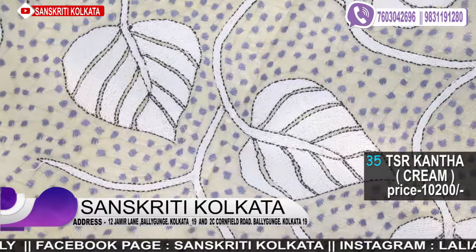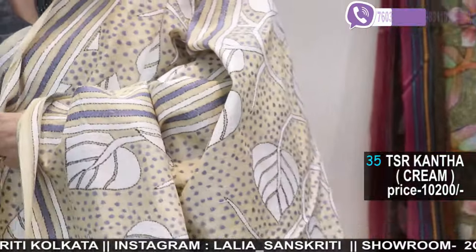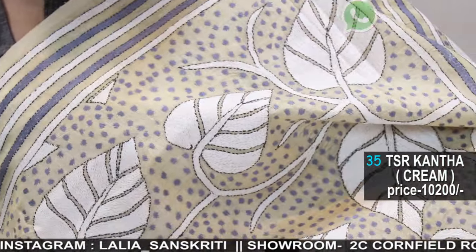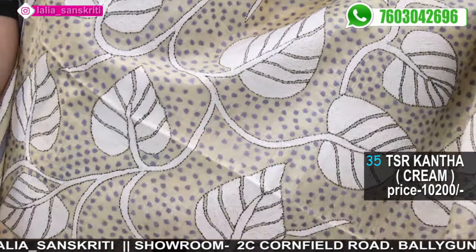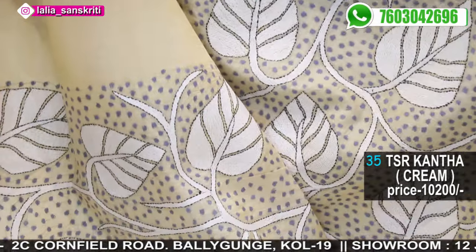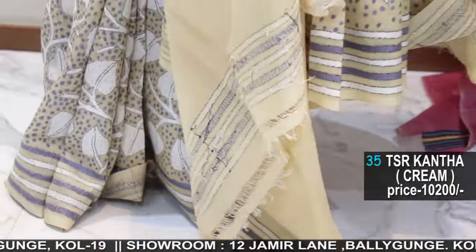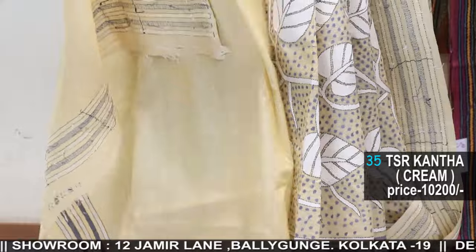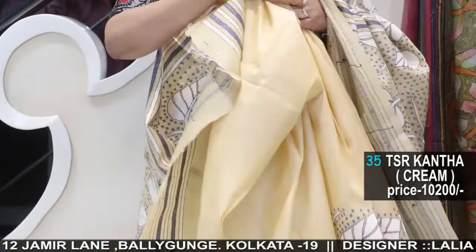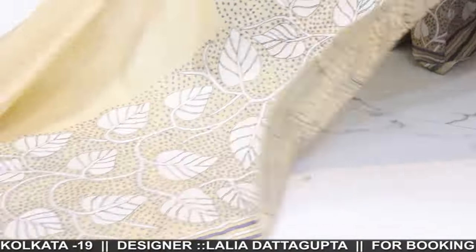This is the last one, number 35, 10,200, the alternate option of my sari. This is also in the leaf motif. This is bigger leaves than the one that I'm wearing. Prominent, beautiful work in unique color combination of milk white and gray. Comes with this blouse piece. You can also go for an ikat grey blouse. It looked very pretty. This is the blouse piece border and this is the sari.